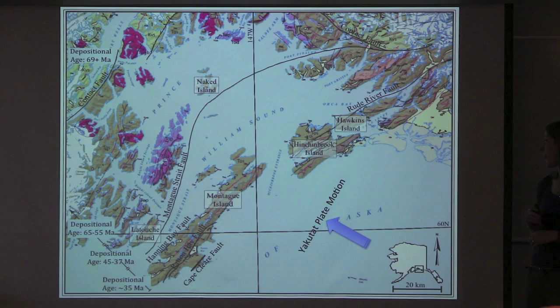So Hinchinbrook and Montague Islands are the largest and trenchwardmost islands in the Prince William Sound. They're very elongate and narrow. It's only about 20 kilometers at the widest part of the islands.